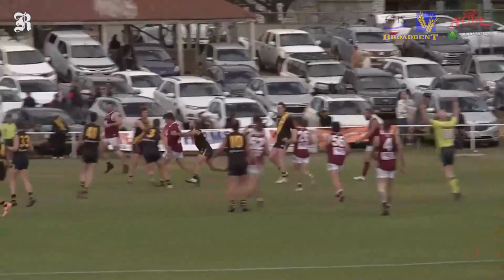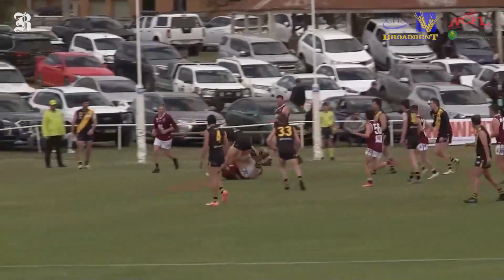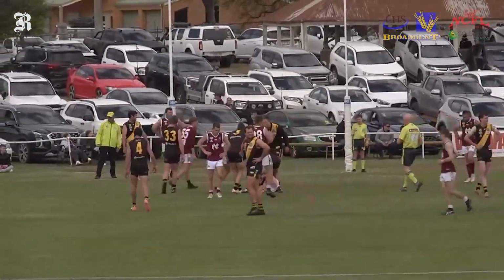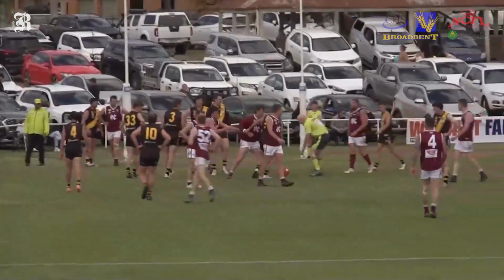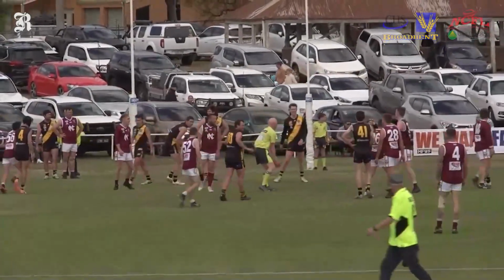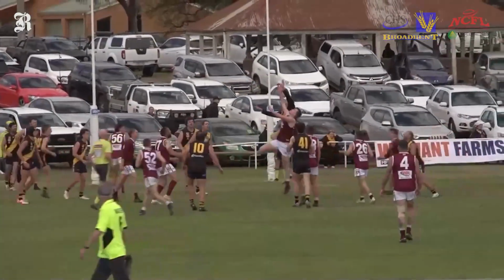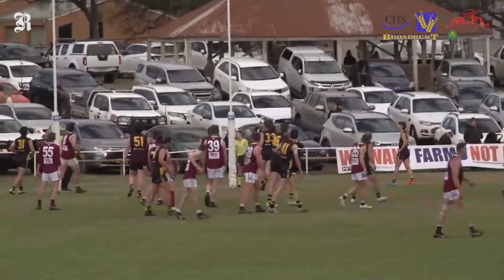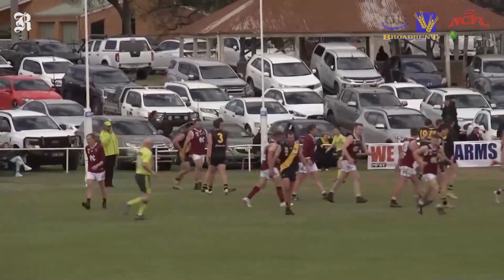Boxy wheels around on the left, and he's found a target's player, not far enough. It's going to result in another ball up. Might be a bit of feeling out there now. Yeah, I'd say so. That'll definitely stir a few up, that tackle from Barker. Goldsmith snaps around. It's going to be behind the stick. Full forward is roved.